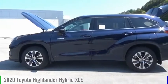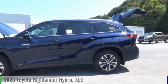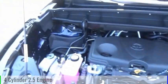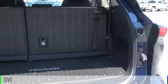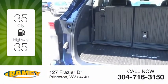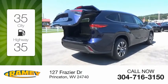We are pleased to show you the 2020 Highlander Hybrid. This vehicle is powered by an all-wheel drive, 4-cylinder, 2.5-liter engine and comes with a continuously variable transmission. Great fuel efficiency saves you money by requiring fewer trips to the gas station.